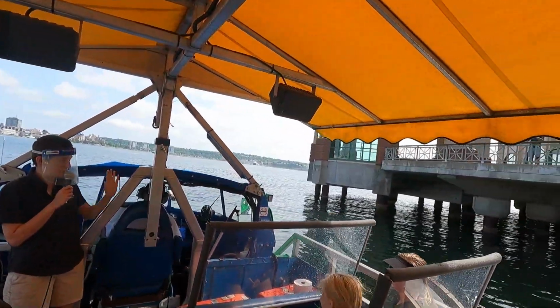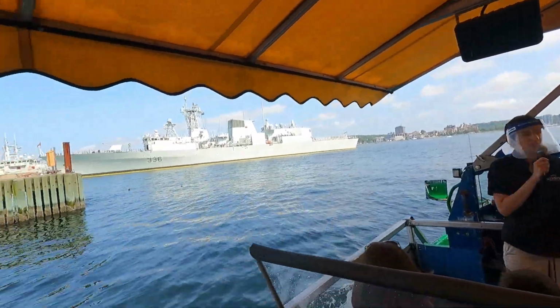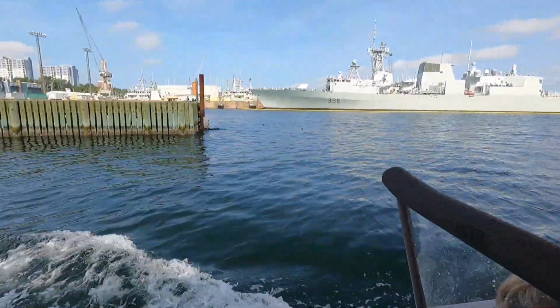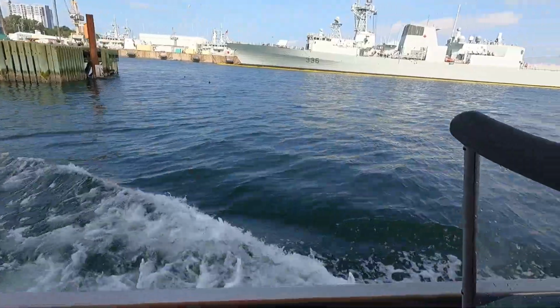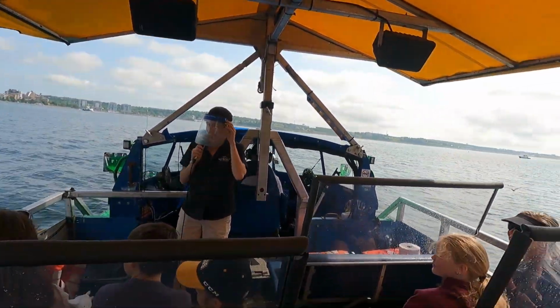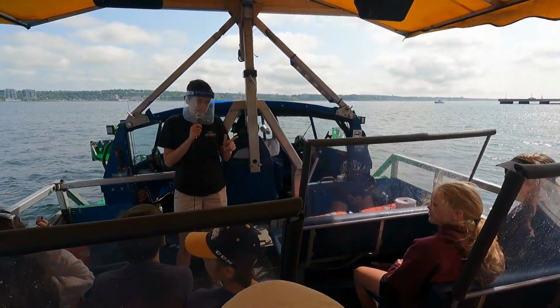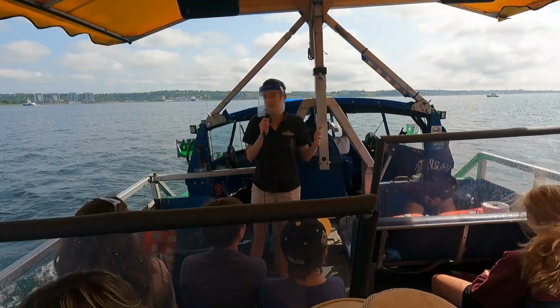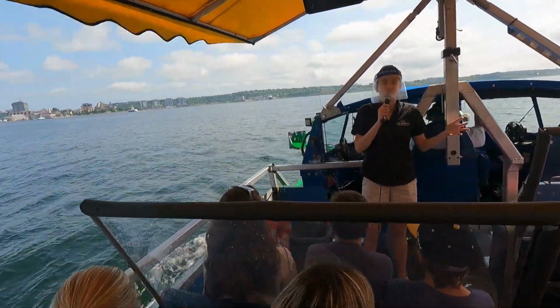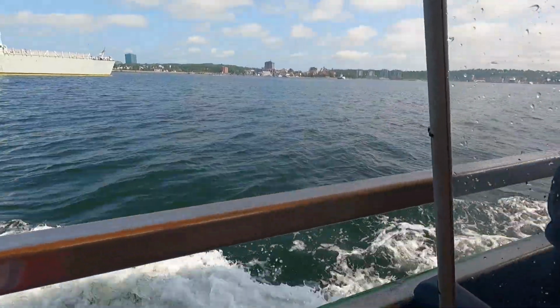Welcome to the Halifax Harbour. We have just entered the second largest natural ice-free port in the entire world, second only to the one in Sydney, Australia. Now, I do have a personal problem with this fact, because of course Sydney, Australia does not get the winters we do. I think we should be number one for ice-free port, but that's a bone for somebody else.